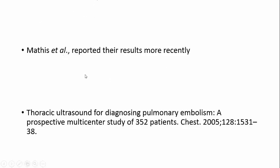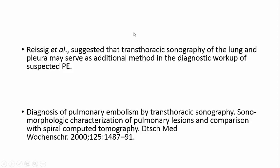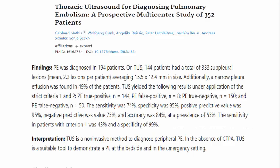Professor Mathis did a lot of work about this, and they did a multicenter study in the Chest journal, and they compared the lesion, which is a pulmonary infarction confirmed by CT pulmonary angiography, to the finding in lung ultrasound. And they found a highly suspicious lesion which correlated with the CT, a finding of lung ultrasound and pulmonary embolism. We will discuss this in detail just now. Professor Reissig also did a lot of work about the comparison between the CT pulmonary angiography pulmonary infarction lesion and the lung ultrasound lesion.